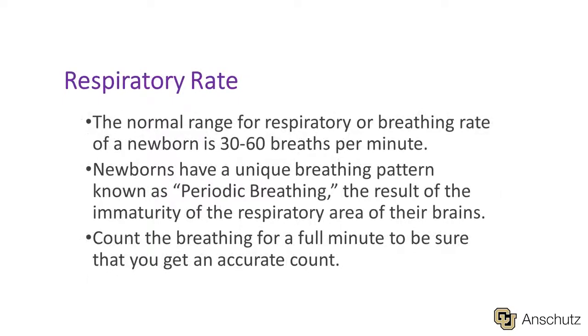The respiratory rate refers to the number of breaths a baby takes in a minute. Babies in the first several days of life have a unique breathing pattern known as periodic breathing. This is the result of the immaturity of the respiratory center of their brains. Periodic breathing means that the baby will breathe rapidly for several breaths, slow down for several, and then pause briefly before starting again. The pause can be up to 15 seconds long. You can imagine that this can be frightening to new parents.